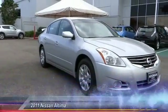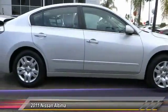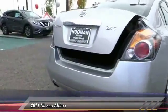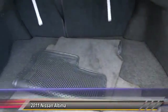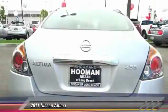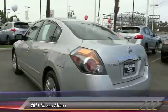2011 Altima. The Nissan Altima offers advanced features to make life easier, including push-button ignition, which comes standard. Combine that with a powerful V6 or efficient four-cylinder engine, 6 standard airbags, and over 5,000 quality and performance tests, and you'll see the Nissan Altima is made to drive and built to last, and is priced below $15,000.